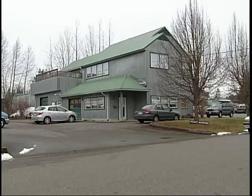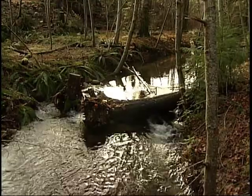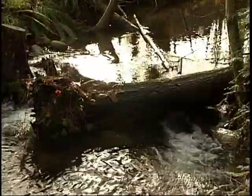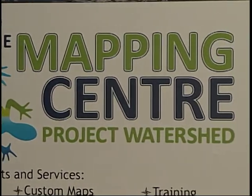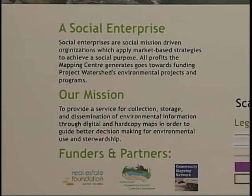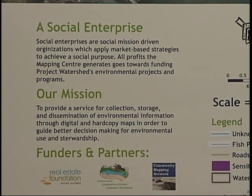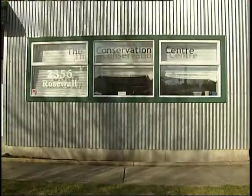The mapping center, I guess, was developed to actually utilize a lot of the equipment and the expertise we had on staff from Project Watershed, starting to do or doing all the stream mapping and the wetland mapping over the past number of years since its inception. So we had this equipment there, and we thought, well, if we can take that and actually make that into a bit of a business center for our enterprise. They call it a social enterprise, where it can actually use those facilities to generate some revenue for Project Watershed.